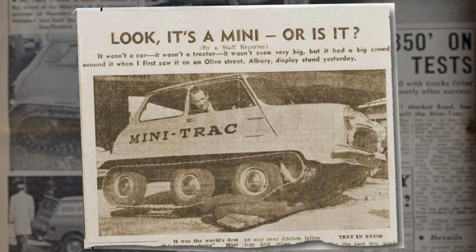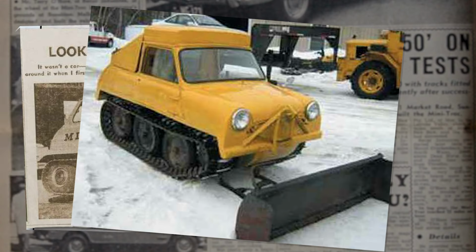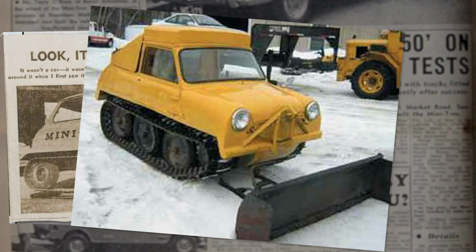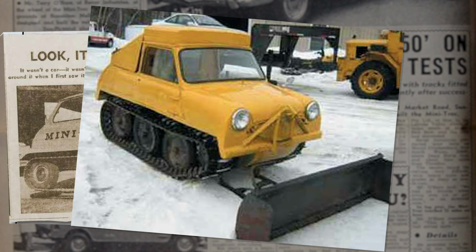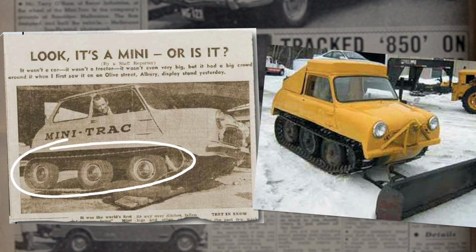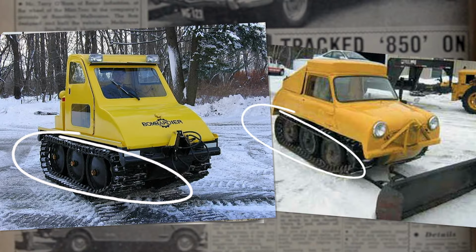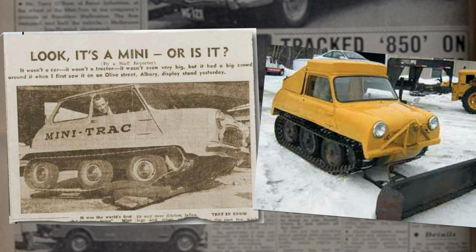In 2009, on the Canadian Lespaq website, listed for sale was a very curious yellow tracked mini snowplow, mini in both its size but also in its style. There are a few noticeable differences though between this and the original Recar Mini Trac. Whereas the original had a custom track setup and extra wheels from a Mini, it seems this version has the mechanical running gear and chassis from a Bombardier sidewalk plough, as well as alterations to the roof and rear of the body. However, the model of Mini is the same.